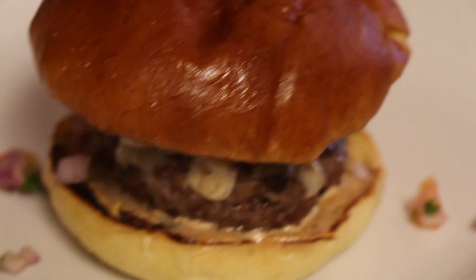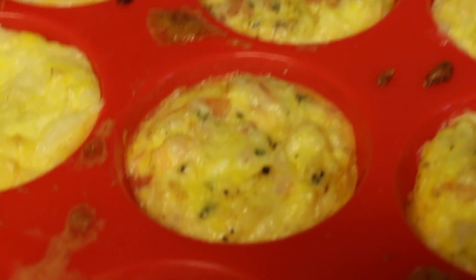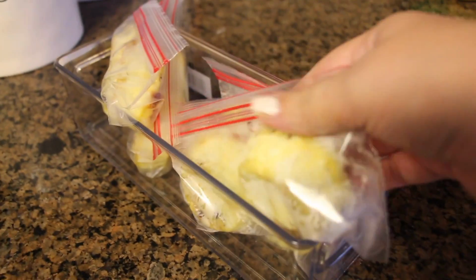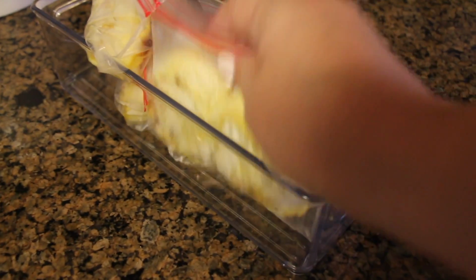So this was the Acapulco burger, and I used the extra pico and the cheese from this meal, and then I made these egg cups the next day. So I was really utilizing extra ingredients. These are super easy, and then you can pre-package them up, and I put them in my fridge. So that clip is coming up.